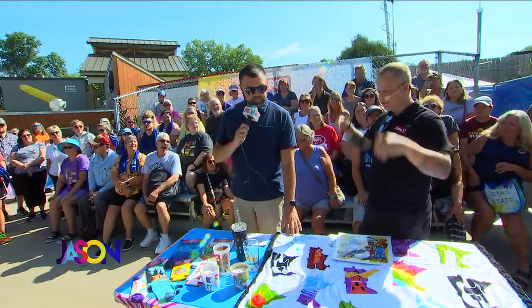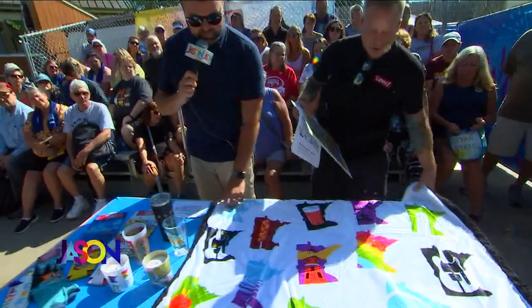So walk us through some of the items. This is one of my favorite things. This is a new blanket that we're doing. We have four different designs of this. Look at that.